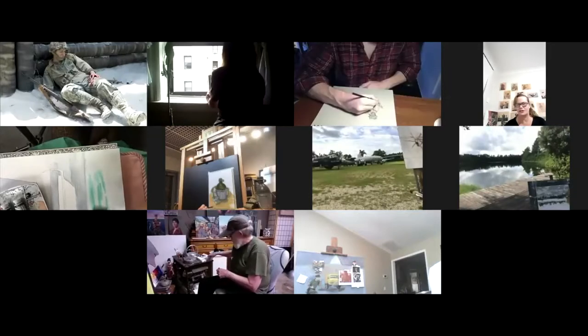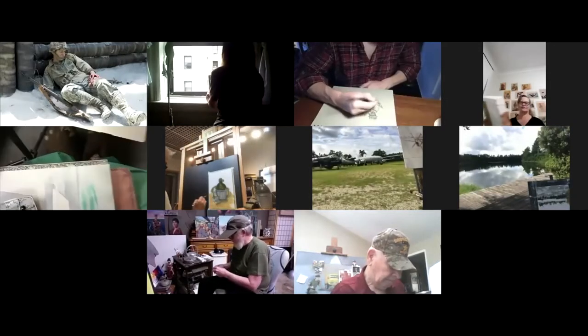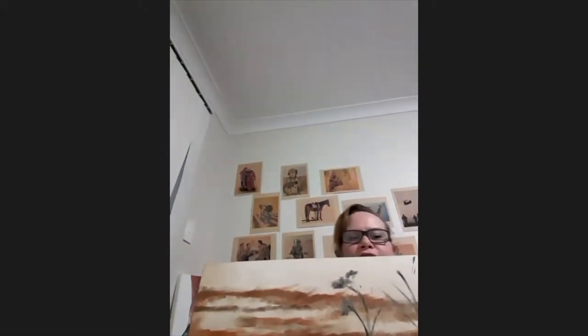Yeah. Can I show you what I've done so far on mine? Yes, please show us. Let me spotlight you. There you are. Okay, so woo! I started out with a sepia tonal thing. I'll show you what I'm actually copying from. I took a photo of where my horses are the other day.